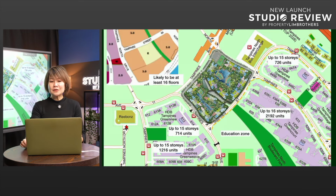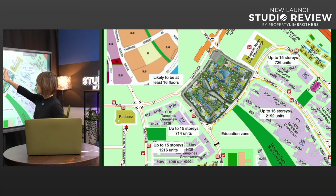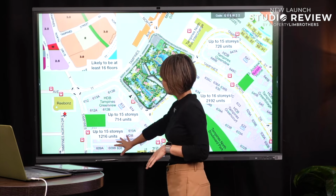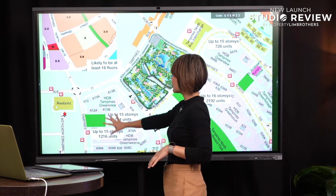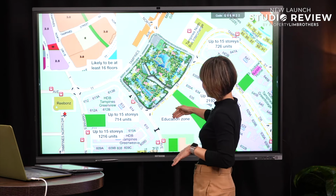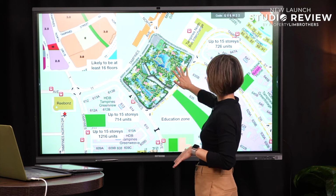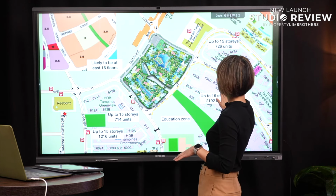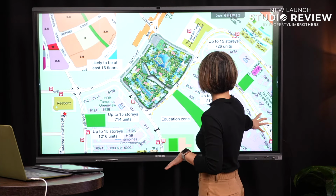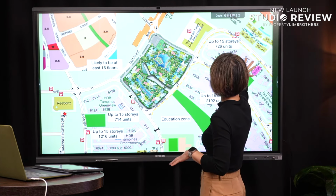Now in terms of facing, let's take a look at what's surrounding. Towards the left side of the project, it is made up of about 2 HDB clusters, 1,009 units. They are built up to 15 stories. Behind would be an education zone, likely a low rise. Behind blocks 23 and 21, it will be up to 16 stories. This is also a huge cluster, 2,001 odd units. Towards the right, there will be 15 stories of 726 units.